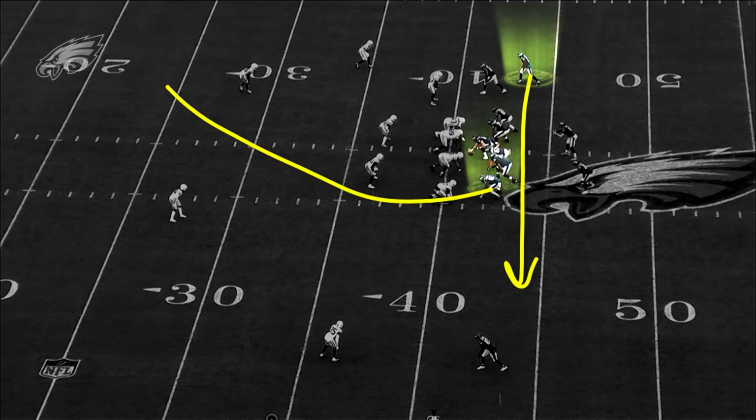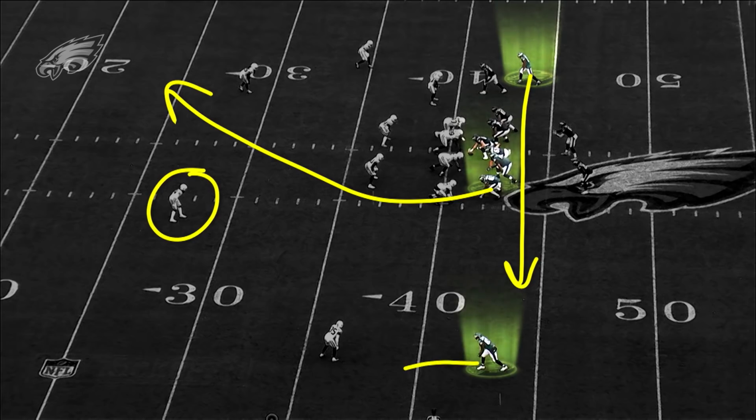He's going to run what we call a deep over route, and he's essentially going to clear out the safety right here, which is really important on this play. And then you're going to have Kamir Aiken down below. He's going to run vertically because he has to make sure he eats up the corner down below. Now, this will eventually become another single high safety coverage, with this safety back here that you circled being the single high safety. Now, we haven't gotten to Wendell Smallwood, who catches the ball.